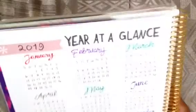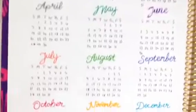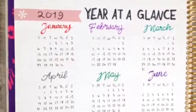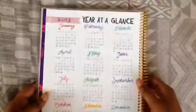I appreciate it. And so I do plan on going through and circling important dates on here financial wise, because again, this is my budgeting journal. So it's not going to be any kind of personal information in here, just financial stuff, budgeting stuff, getting out of debt stuff.